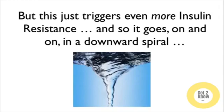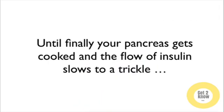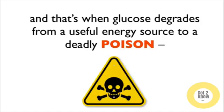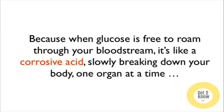And so it goes on in a downward spiral, until finally your pancreas gets cooked and the flow of insulin slows to a trickle, which means all that extra glucose pools up in your bloodstream. And that's when glucose degrades from a useful energy source to a deadly poison. Because when glucose is free to roam through your bloodstream, it's like a corrosive acid, slowly breaking down your body, one organ at a time.